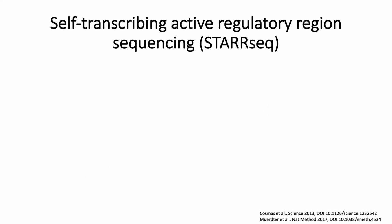And there are several different approaches of so-called massively parallel enhancer assays. This one is my personal favorite. It's called STARR-seq. It's based on the same idea as a luciferase assay, but it's slightly modified. Because an enhancer can be located anywhere, 5 prime, 3 prime, it doesn't really matter, you can clone a region of DNA downstream of a promoter, and when it's transcribed, you will actually transcribe part of the enhancer itself, because the enhancer will loop over to a minimal promoter and drive transcription, and the enhancer will be transcribed as part of the mRNA that comes out of that.